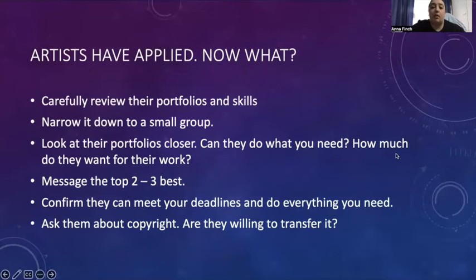Okay. So your artists have applied. Now what? Review their portfolios. Look at the skills they've put in the proposal. They should meet the requirements you put down initially. Narrow it down to a small group.